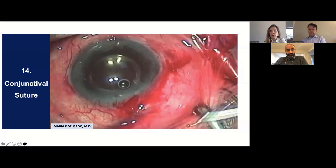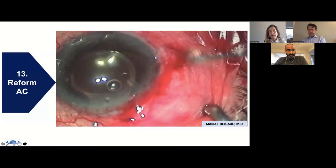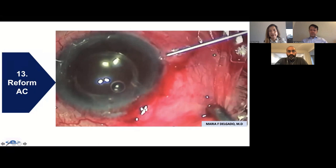Okay, so then we go to finishing. So you go to reforming the AC. If you made a paracentesis, make sure you don't have ascites. If you have, of course, viscoelastic in the eye, it's going to be okay. And check the tone. Check the tone of the eye.